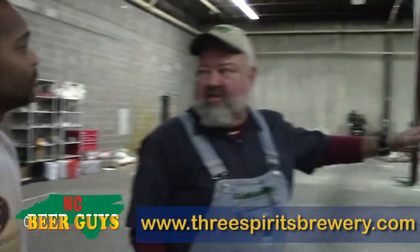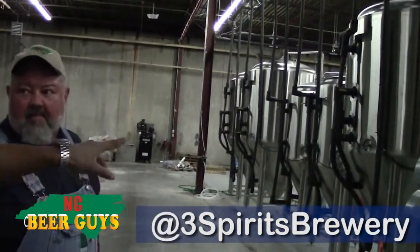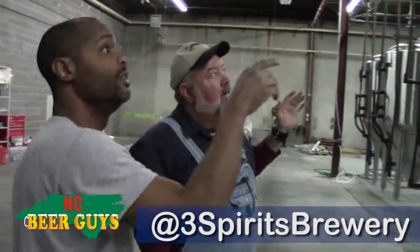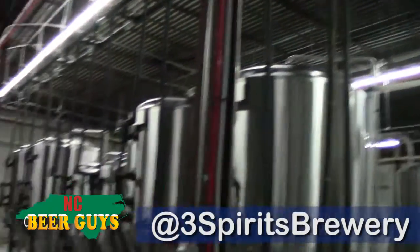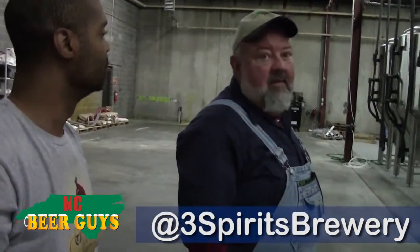And how much storage capacity? We have 100 barrels of storage. We have 4 20s and 2 10s. And lots of room for expansion. Lots. We even got the extra heads up top. There's some over there, and there's some down the end for us to put new fermenters and bright tanks in, if we get big enough and need them more, which we hope to do. And we've got a space that we hope to be able to grow into.